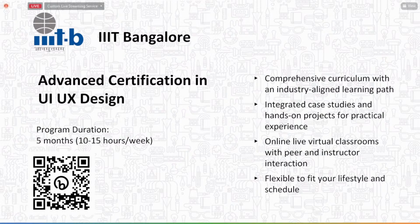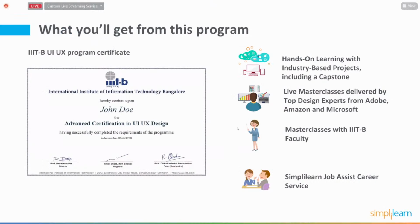At the end of the process, you receive your certificate issued by IIIT Bangalore that attests to the fact that you have completed the core curriculum successfully and produced a capstone project that has met the standards of the program. You'll have hands-on learning with industry-based projects along the way, not just the one capstone.